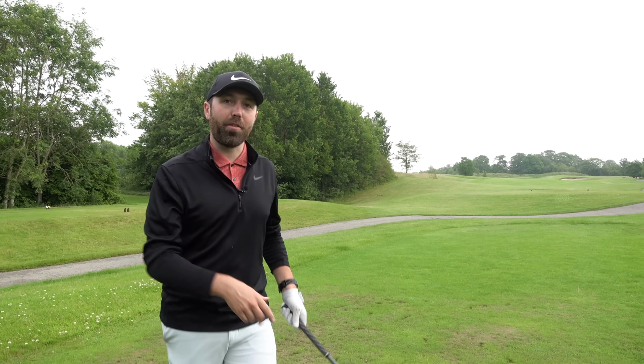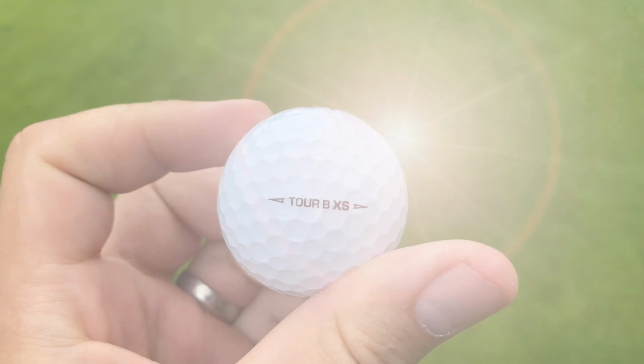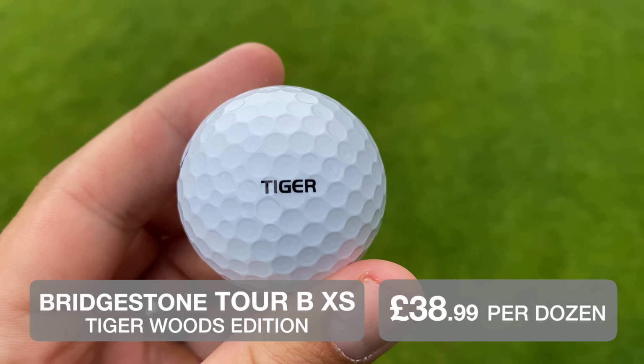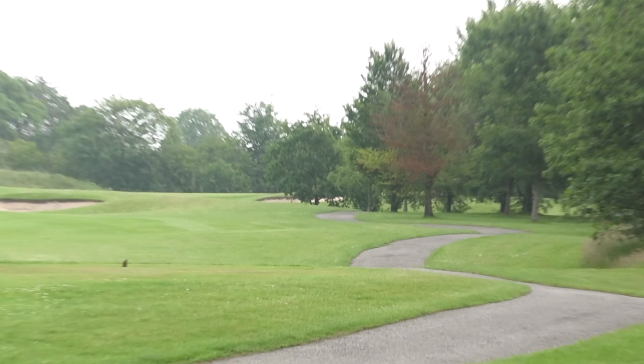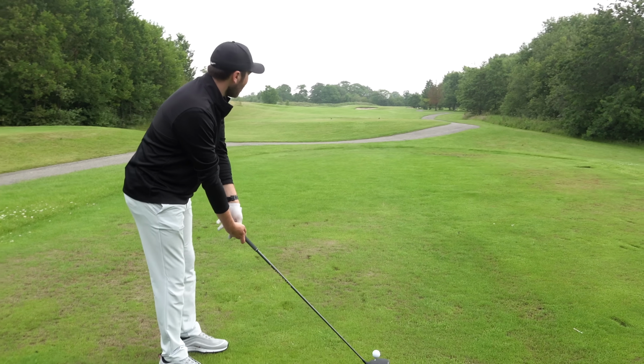Okay, I'm going to play one more hole with the ball before having a longest drive comp with the Pro V1. I am intrigued by the durability of this golf ball. Price-wise, it's £40 a dozen, very similar to Pro V1. I like doing my durability test in the bunker. There's a bunker greenside on this drivable par 4. I must be feeling confident because I'm going to try and hit it in that bunker.